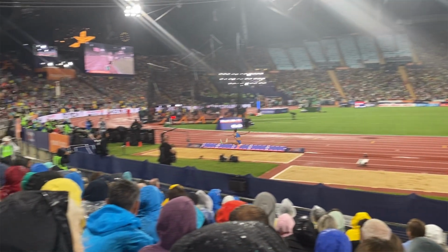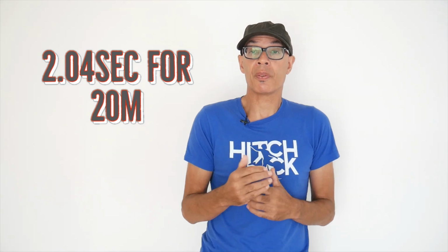Out of curiosity, I did a calculation to work out how fast 9.75 meters a second is over 20 meters, i.e. for Ivana's speed on the run-up. And that equates to around about 2.04 seconds for a fly 20 meters.